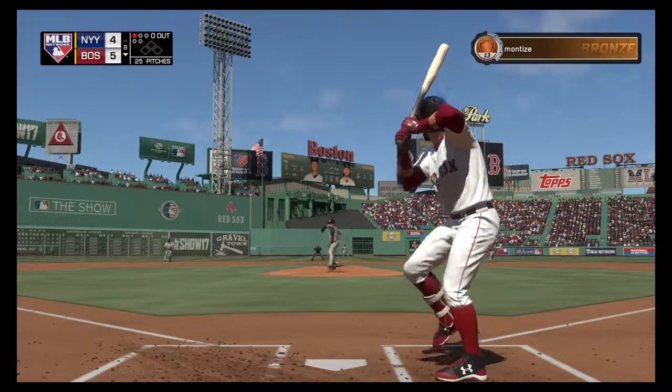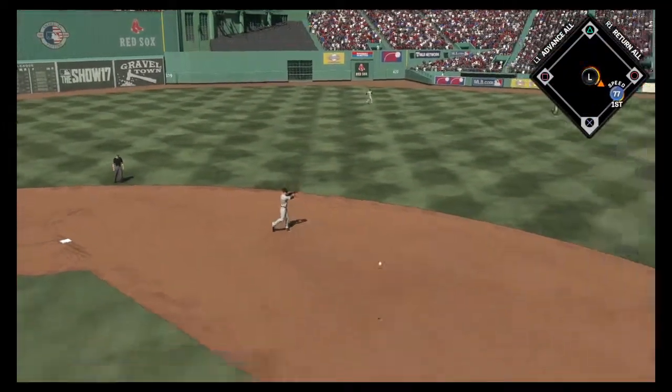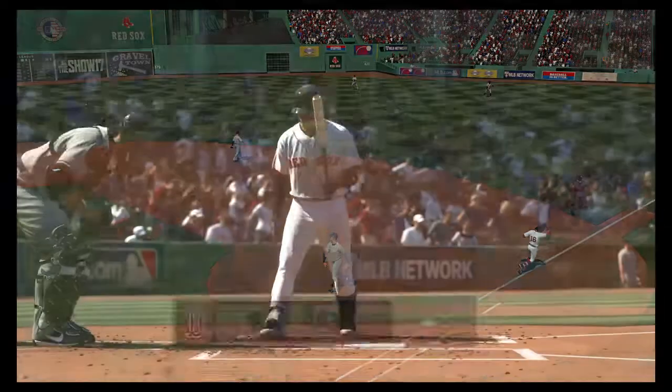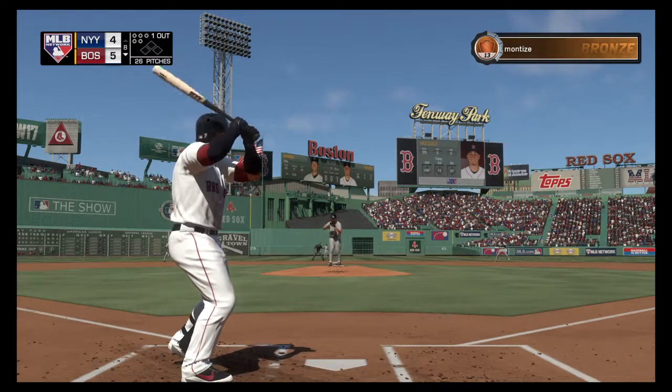Here it comes. Hit sharply on the ground. Taken by Walker. No problem here. 1 away. So striding forward now, Christian Vasquez. He comes in 0 for 2 thus far.